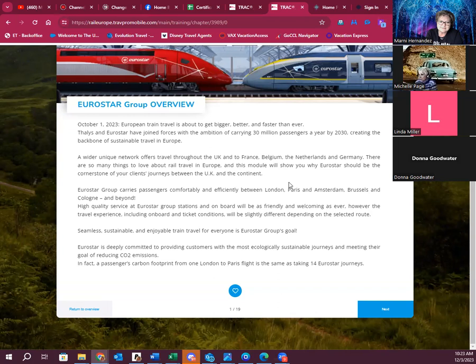There are so many things to love about rail travel in Europe, and this module will show you why Eurostar should be the cornerstone of your clients' journeys between UK and the continent. Eurostar Group carries passengers comfortably and efficiently between London, Paris, Amsterdam, Brussels, Cologne, and beyond. High quality service at Eurostar Group stations and on board will be as friendly and welcoming as ever. However, the travel experience, including onboard and ticket conditions, will be slightly different depending on the selected route. Seamless, sustainable, and enjoyable train travel for everyone is Eurostar Group's goal.